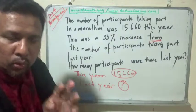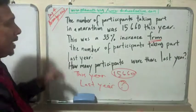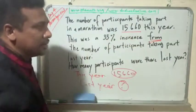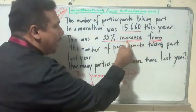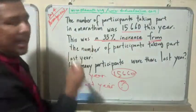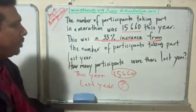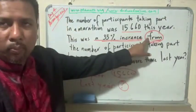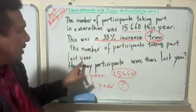Now, in order for you to determine what 100% is, you got to look carefully at the sentence. All right? Let's analyze the sentence. It says, this year there's 15,660 participants. This number is a 35% increase. It represents a 35% increase than last year. That means there's more participants this year than last year. The clue word of what 100% is can be found in the word "from." We are making comparison of this year's number to last year's number.